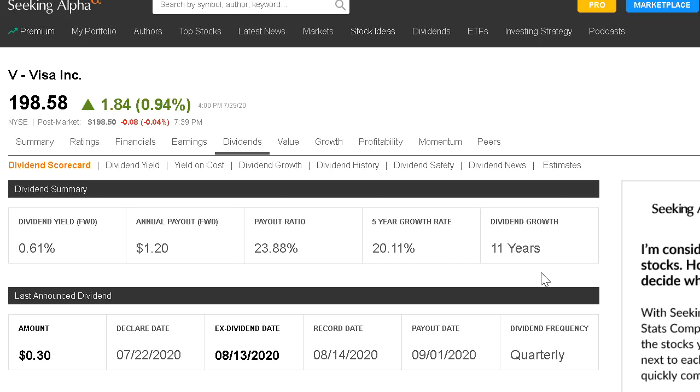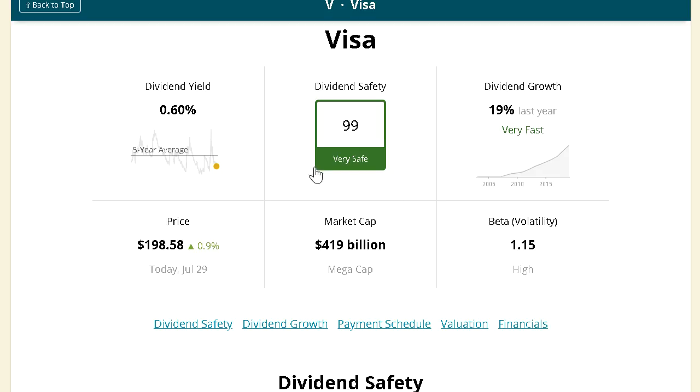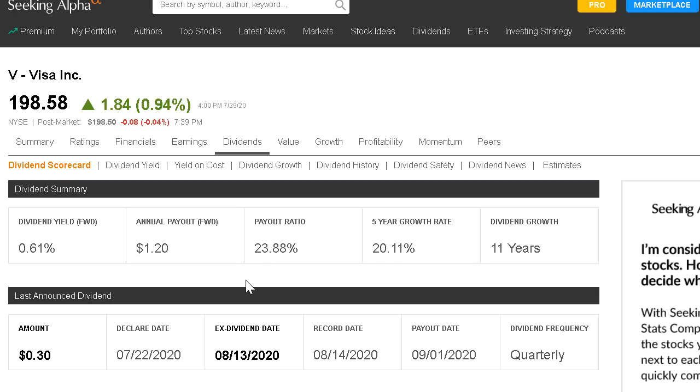So although you're getting a low starting yield, the dividend that you are collecting is growing at an insane rate each and every year, and that's compounding and growing massively year over year. And if we take a look at Visa's dividend safety score, they are ranked at the highest rating of 99, so that dividend is extremely safe, not going anywhere, and with a sustainable payout ratio of only 23%, they'll be able to grow that dividend at an insane rate long into the future.